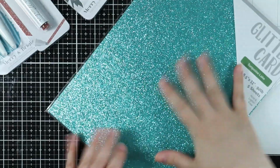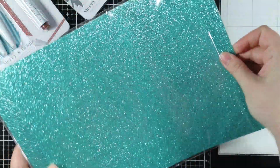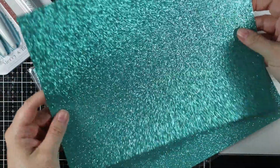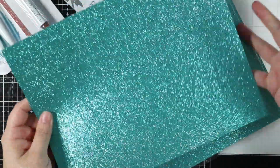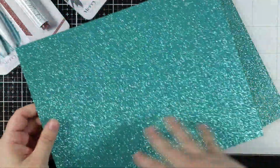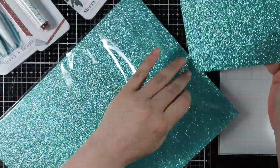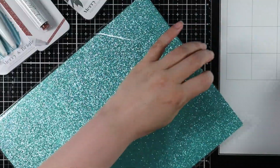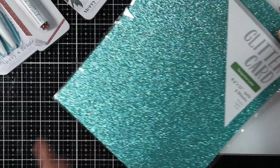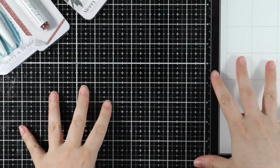And of course, glitter card, Turquoise Lake. Absolutely love Tonic's glitter papers. They are beautiful. Die cut like a dream. They don't shed, so you can die cut them down, yada yada yada. I've been using these for years. I love Tonic's glitter cards. I think I've collected every single color that they've released in the last however many years. So, beautiful, beautiful. So that was the papers.